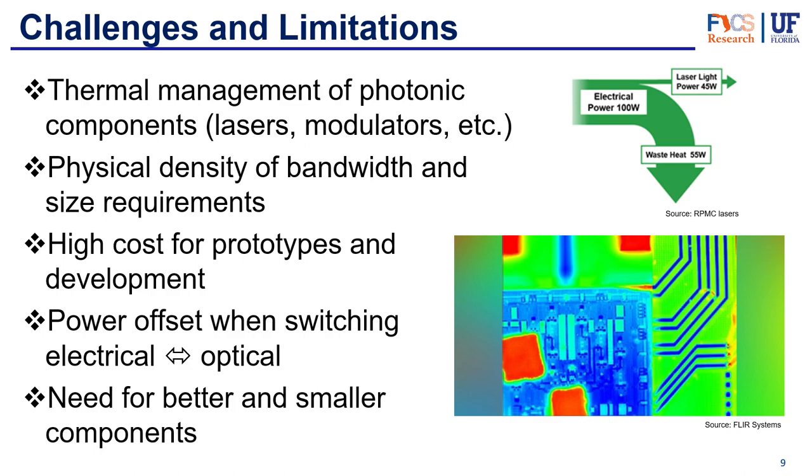Another limitation is the physical density of the bandwidth and the size requirements. Like we said several times, geometry is important. You need to take into account your bandwidth and the different physical requirements for the photonics, like the turn radius of your wavelengths, all of those things. Electronics are getting smaller and smaller, and they can't really wait for photonics. So we'll see how this plays a role in integrating photonics and electronics to a miniature size, because it could potentially be an issue.